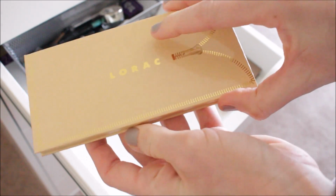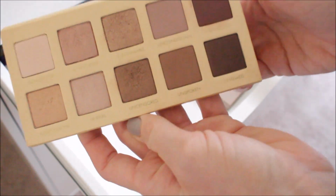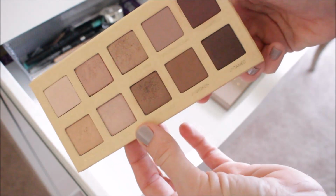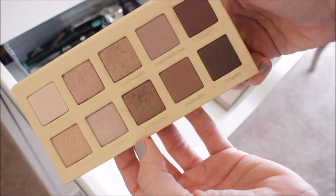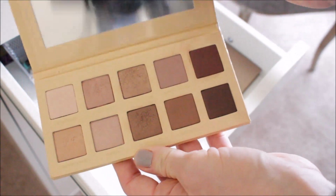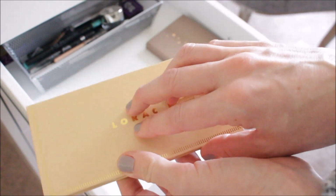This one is the Lorac Unzipped. This is the first one. I love this one as well. I pull this out usually in February because I love the rosy mauve tones in it. Really pretty for like Valentine's Day. So I definitely am not getting rid of this one as well, and I'm going to be keeping it.